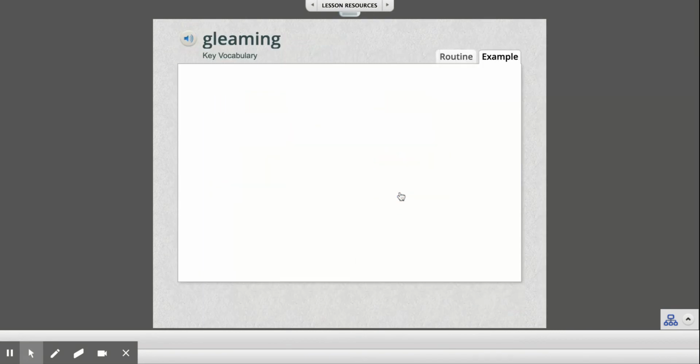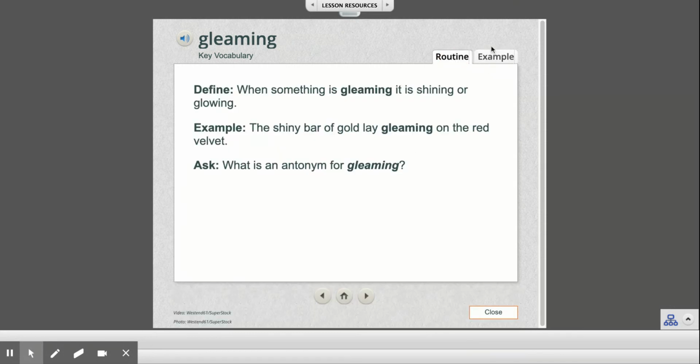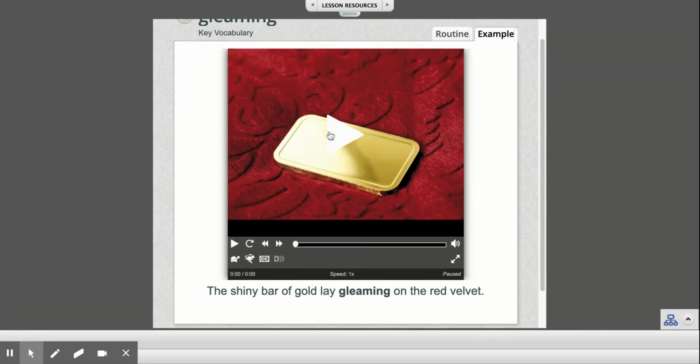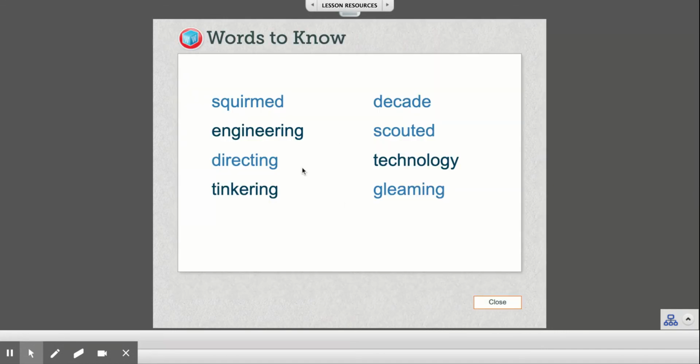And our last word is gleaming. If something is gleaming, it's shining or glowing. So you can see here, the shiny bar of gold lay gleaming on the red velvet, which means it was just shining. So those are our vocab words for the week. Let's go through them one more time. I want you to repeat after me after I say them. Squirmed, engineering, directing, tinkering, decade, scouted, technology, and gleaming.